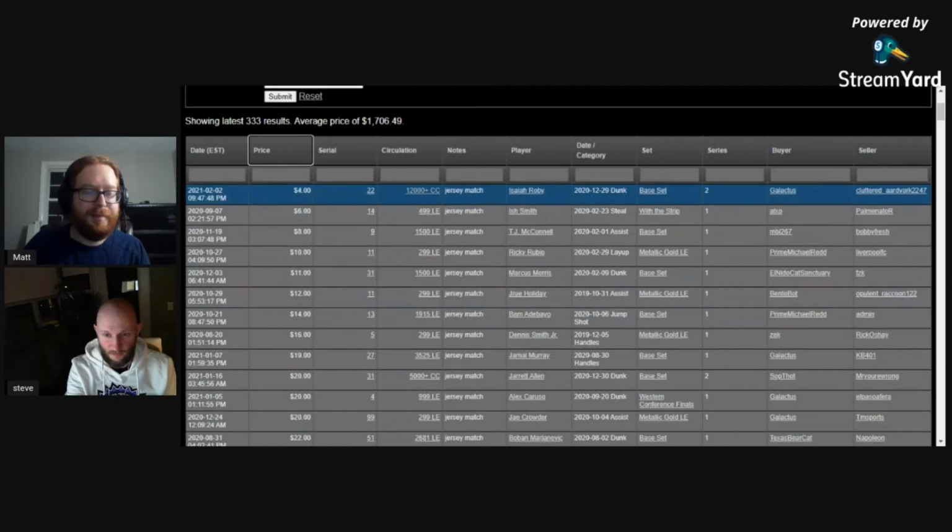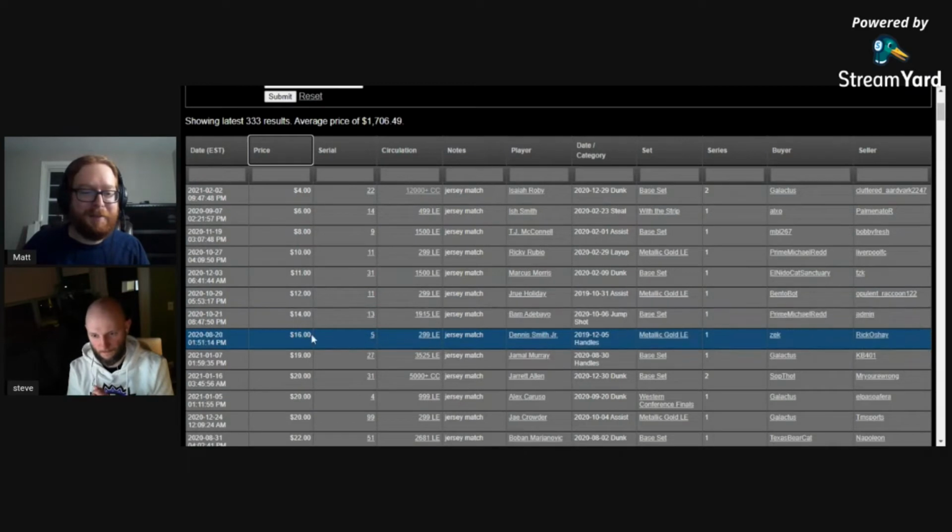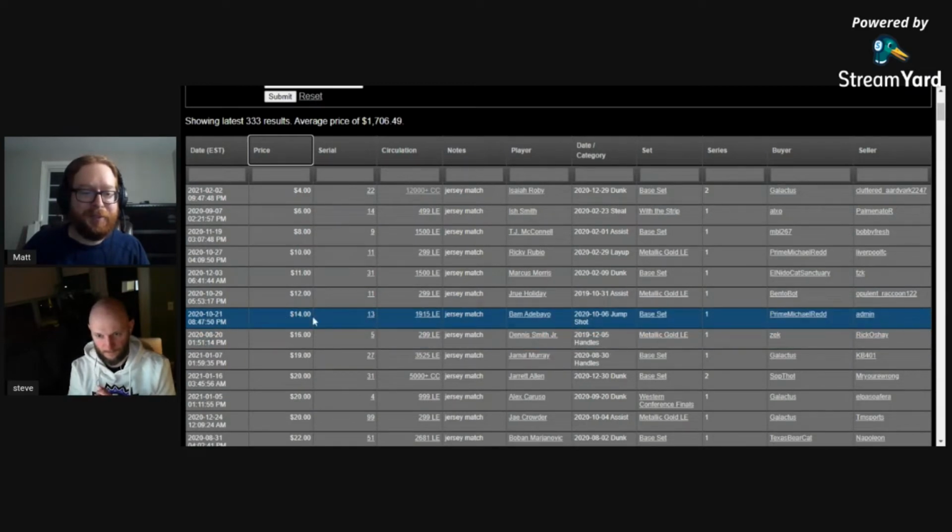The cheapest jersey match ever happened yesterday for $4. That blew my mind. How does that even happen? We're not talking even a middle tier player, in my opinion, but still, jersey. My eyes immediately went to this one. I know this was in the early days, but what a player to get for $14. Yeah, it's crazy.